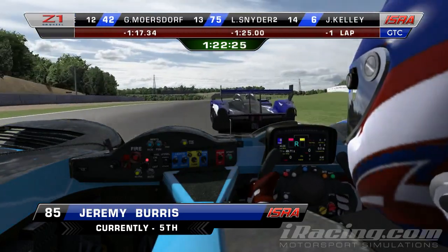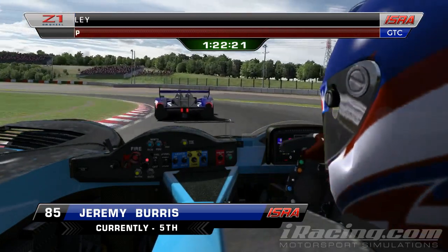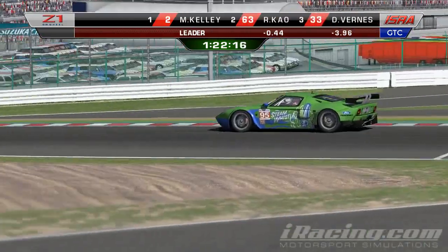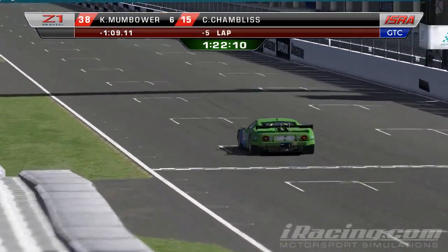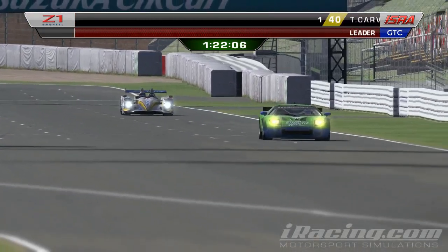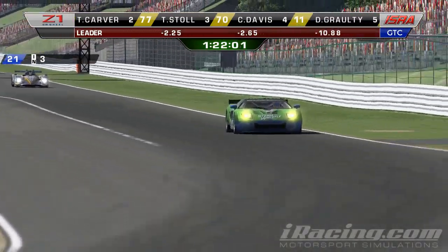Corey Davis is about 0.3 behind Timothy Stoll for second in class. This is for fourth in the HPDs with Jeremy Burris right on the tail of Troy Harder. And now we've got Tim McLeish. It looks like someone's in the pit lane right now. James Mines, I believe, as Tim McLeish will go past him for 5th position. So Tim McLeish up to 5th position, I think. Oh, yes, you're absolutely correct.